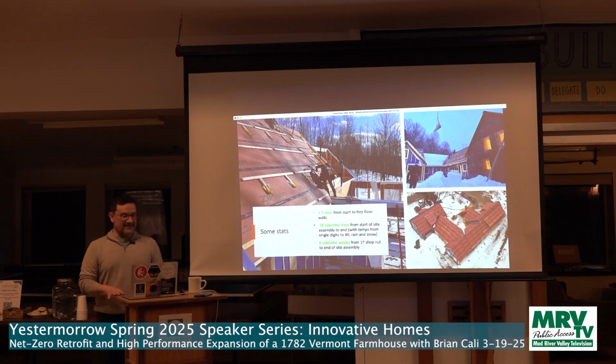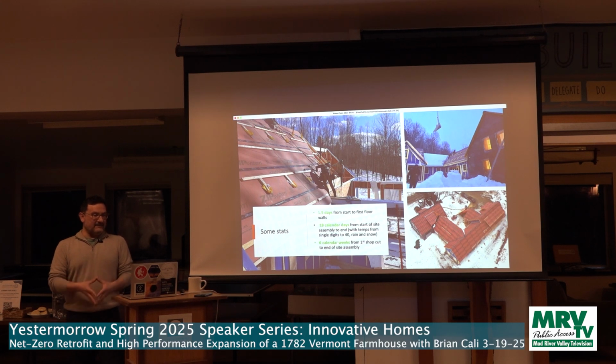But just some stats on this. It was 1.5 days from the time that they showed up to the time that they had the first floor walls up. It was 18 days, calendar days, from the start of the site assembly to the time that they left, basically. And it took 6 weeks from the time that they cut the very first board at Bensonwood to the time that they were done on site and drove away.